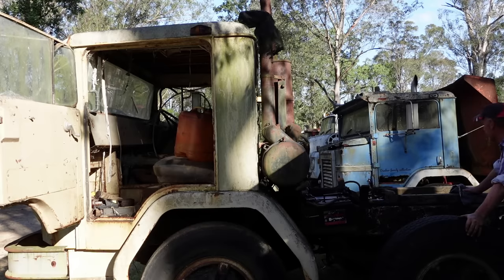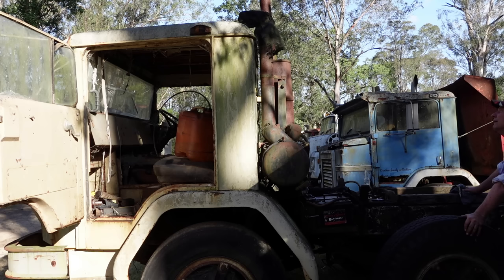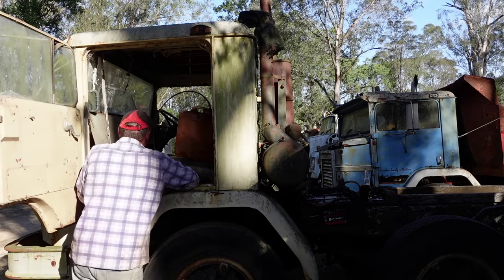I've just slightly repositioned the camera because of all the shade now. It's a couple hours later. Reached down. Oh, I didn't connect the main bloody wire back up. Just reached down. Any smoke? No, but it's blowing carbon out the exhaust, so it's not blocked.